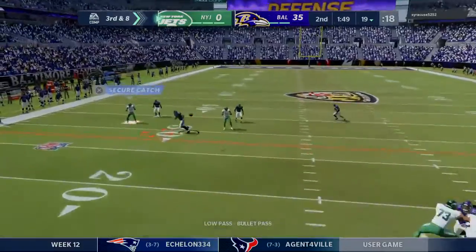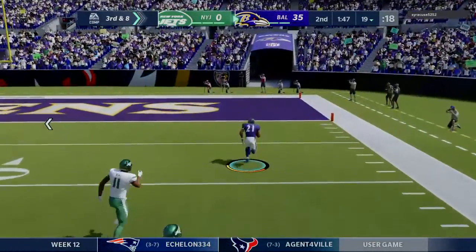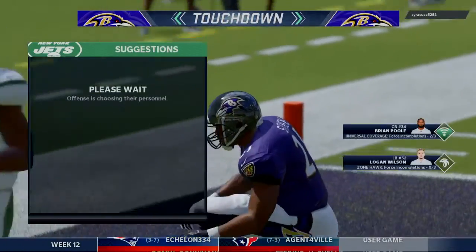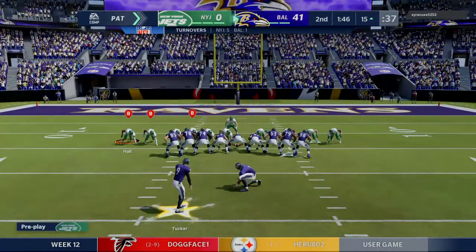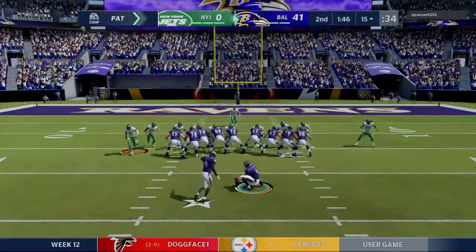Here's Darnold. And my goodness, another interception. Picked off around the 27. And he will bring this back. It's a pick 6 and a Raven touchdown. Justin Tucker lining up for the extra point. So now 2 pick 6s that he's thrown in this first half of play.